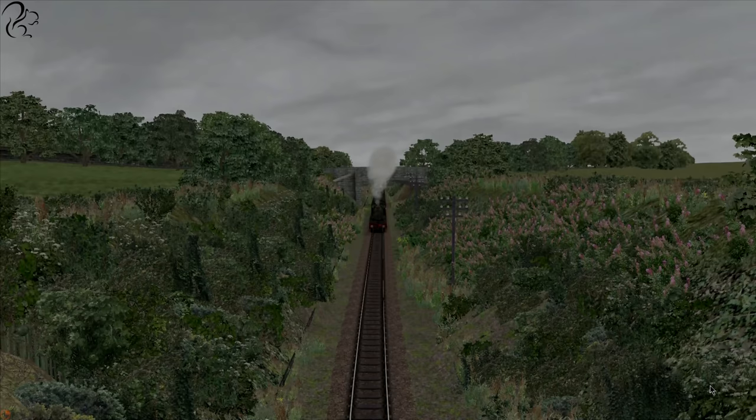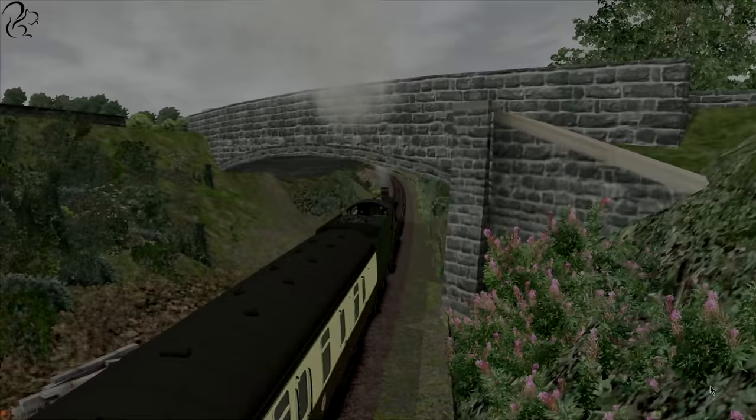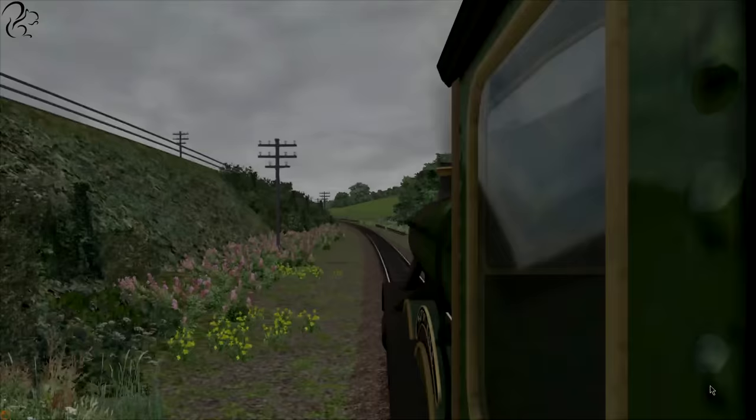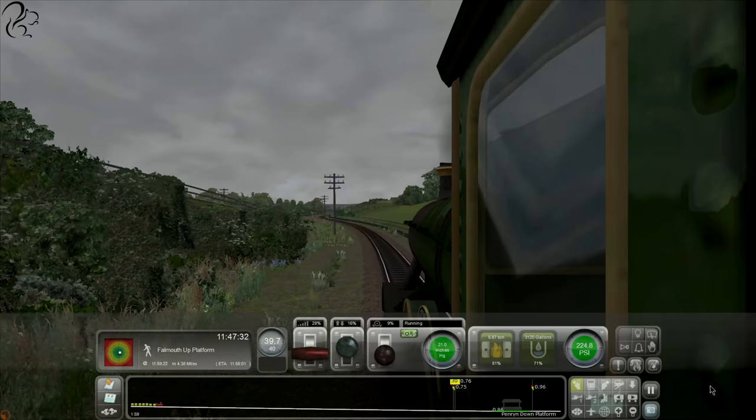Move! You're going to get covered in soot! I wouldn't want to be on that bridge when that thing went past, would you? Crap. Picking up too much speed. We're definitely going to need some brakes.